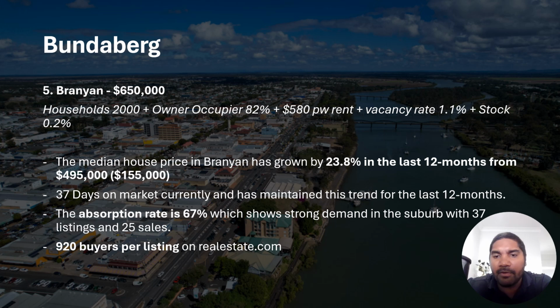Rents very premium, very high, as you can see, $580 per week. Vacancy rate sitting at 1.1%. I'd obviously like to see that below 1%, but it's very close to below 1%, so it's not a major concern for me there. And stock level sitting at 0.2%, so supply is very low in this suburb, guys. So owner occupiers, very good. Median rents, very good.